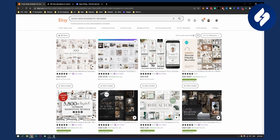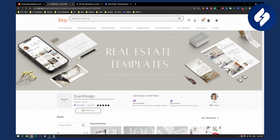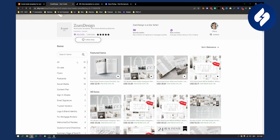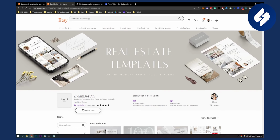For example, let's go here to this star seller. Star sellers are usually sellers that have been here a long time. As you can see, they have 1.3K sales. If you go to the seller shop here, we can see that this shop has a lot of items. As you can see, 51 items, right? So the more items you have, the more sales you will usually have. And this is the pattern that I realized when watching a lot of successful Etsy shops, right? Now that's number 3.